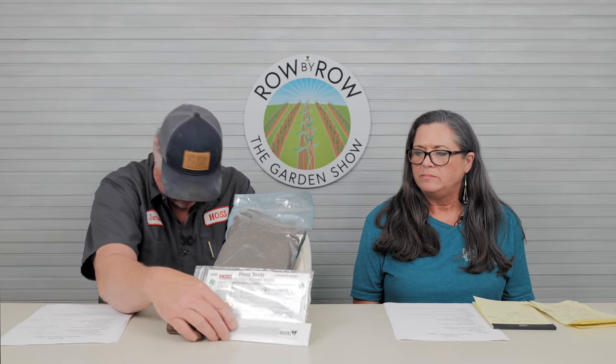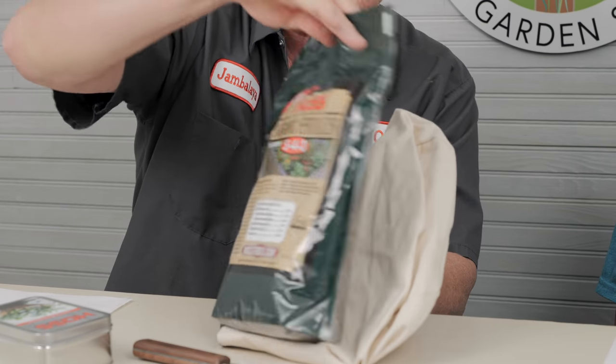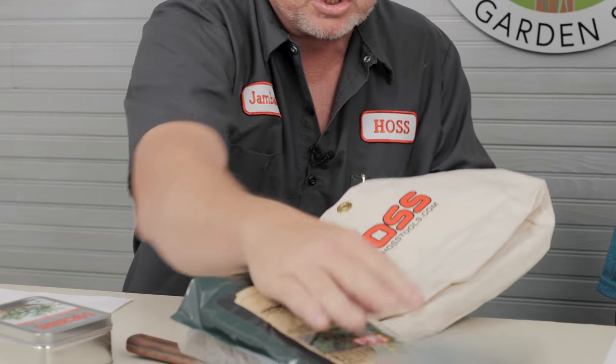We've got a gift box. So I'm going to show everybody. I think I showed this last week, and I'm going to do it one more time. The girls put a little collection together on the gift box. Okay. So you get the garden planner. You get a nice cabbage knife. You get some organic fertilizer and a nice satchel.